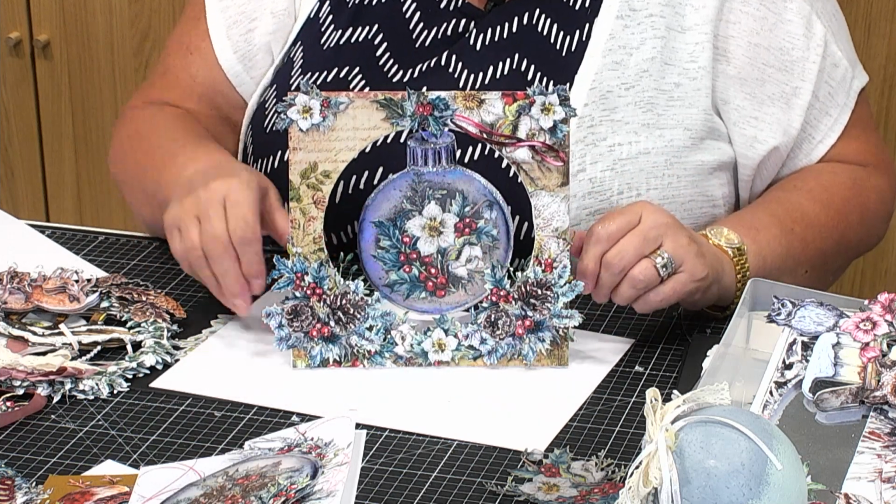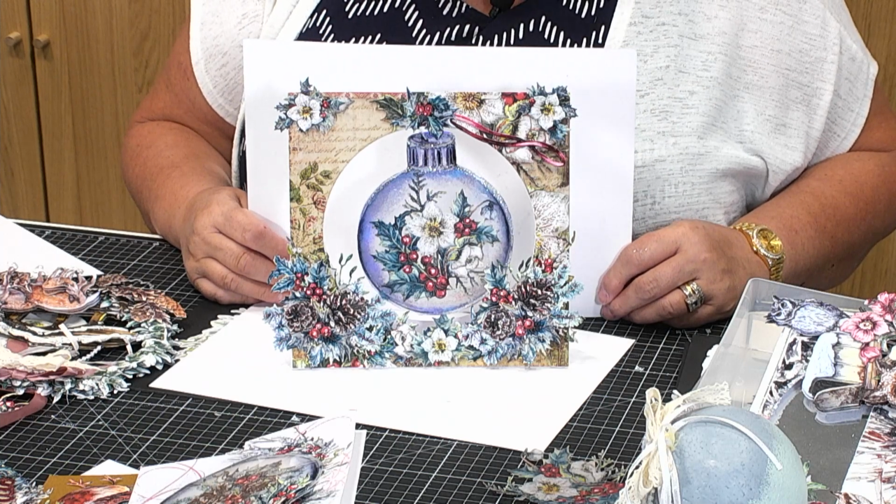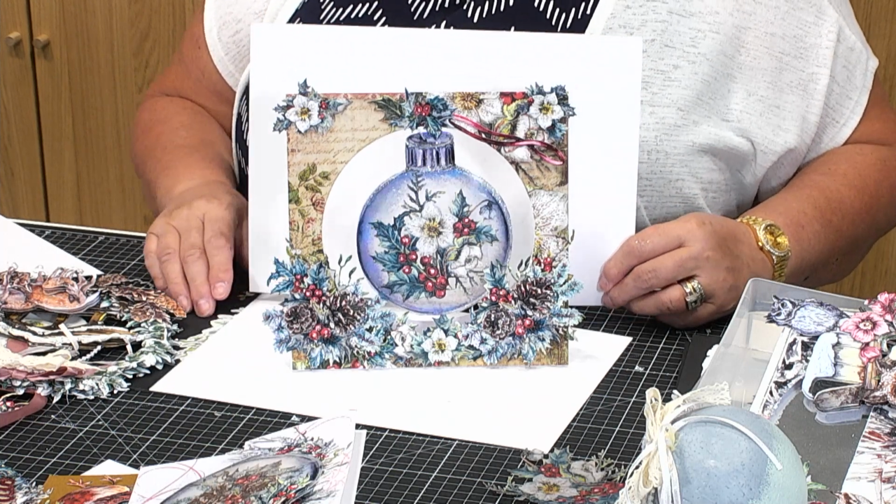But isn't that just, I mean, wow, it's just stunning. So this is our Through the Frosted Glass collection. And I have got some more samples. There's loads of examples of it actually on the Highlight Crafts website. I'm going to just show you a couple of other designs.